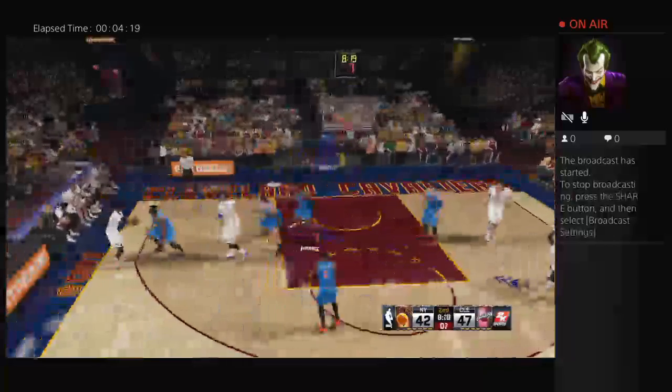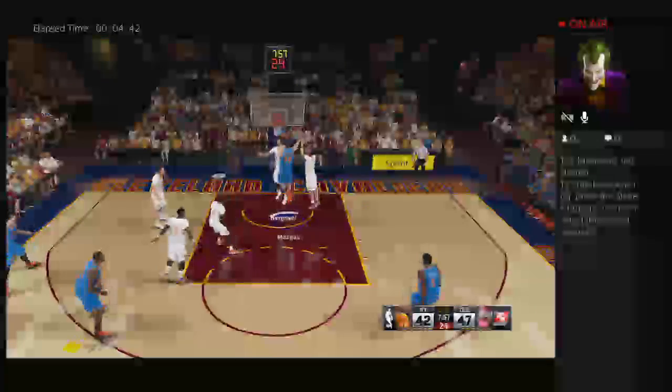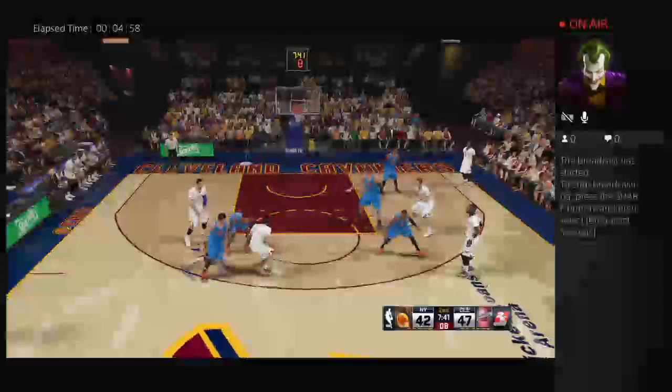New York moving the ball around. LeBron with the block. The drive by Smith. Irving kicks to James. Knicks with the rebound. Bargnani's got 6 rebounds now in the game. Hardaway kicks to Calderon. And he gets it to go. Calderon's got 6 here in this quarter.